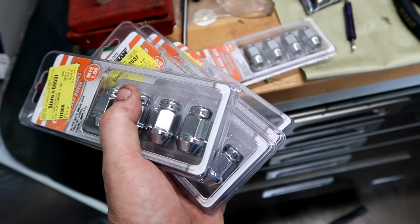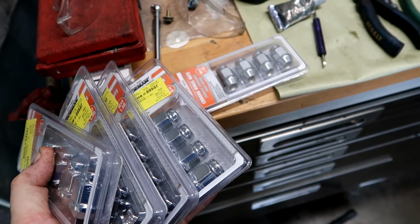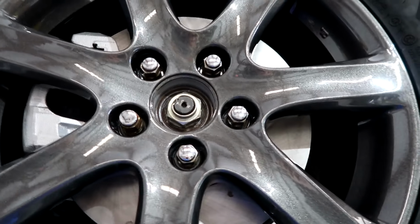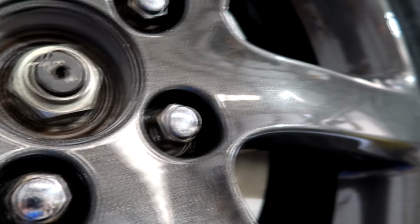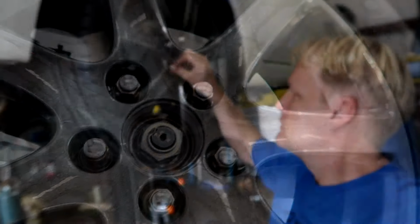4 lug nuts per packet, 5 packets, 4 times 5. What is it? Don't calculate? 72. All right, it's close enough. Not that anyone is going to really complain, but the ones that were on it just looked a little rusty. Hence why we're putting brand new ones on there.